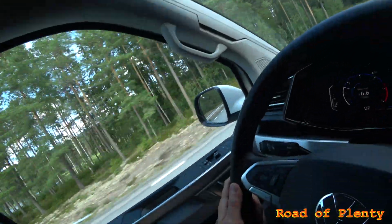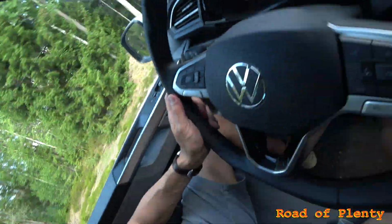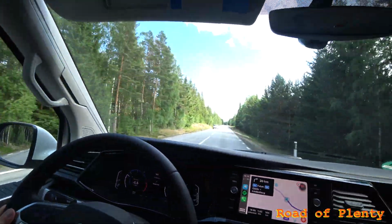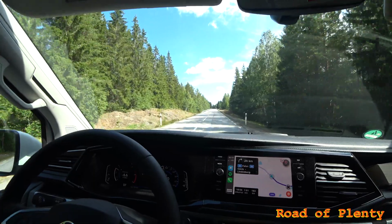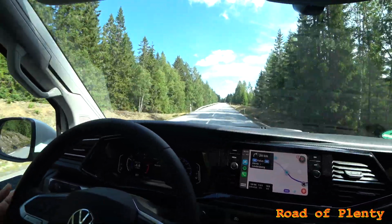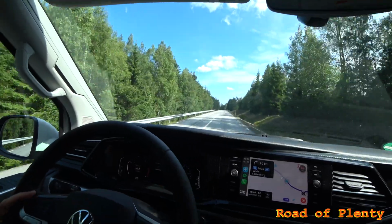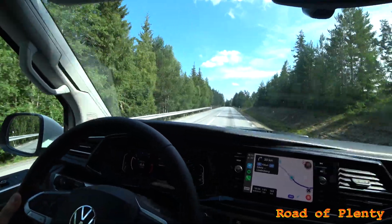What else can I say? So driving-wise, well, I don't know. It's difficult, but I wouldn't say it's much different from any Volvo that I've driven. So in that respect, it's okay.